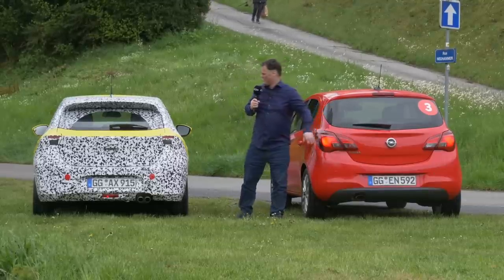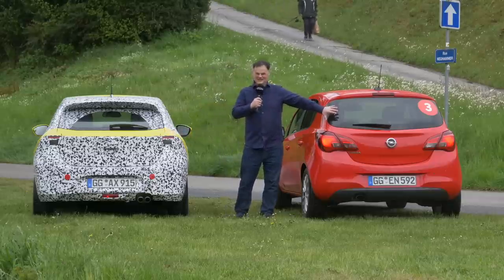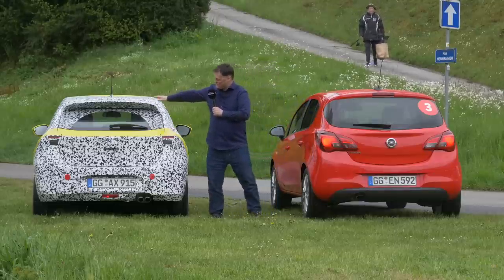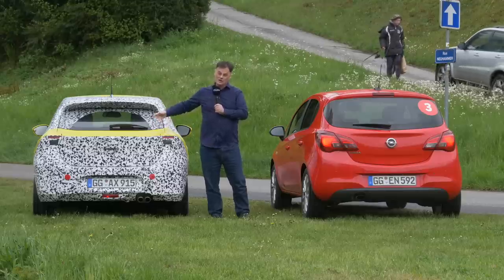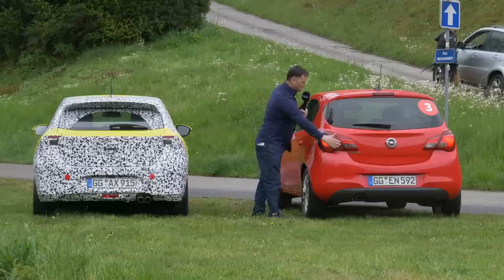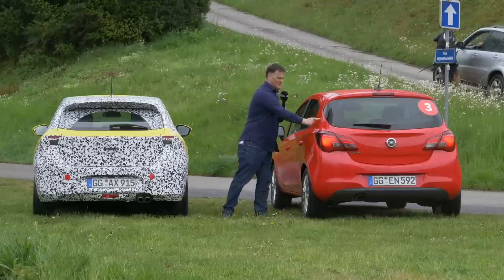Just look at the variation in styling here. Now, this presents exactly the same way as so many other small cars have done for a very long time. This is more of a taste of something a little bit more sporty, aggressive, and stylish. So you might well think, yeah, but look at the rake on that roof and that flat back. There is no way that you're going to be able to fit the same amount of boot space in one of those as you can in one of these.